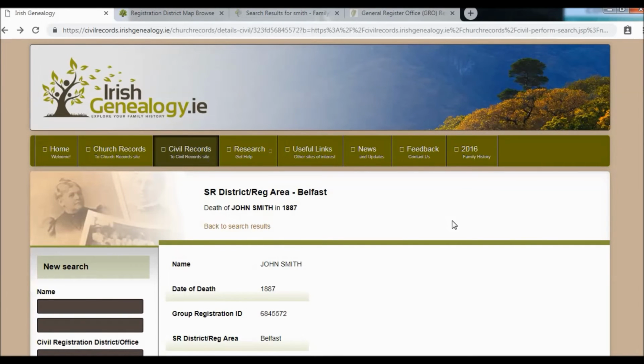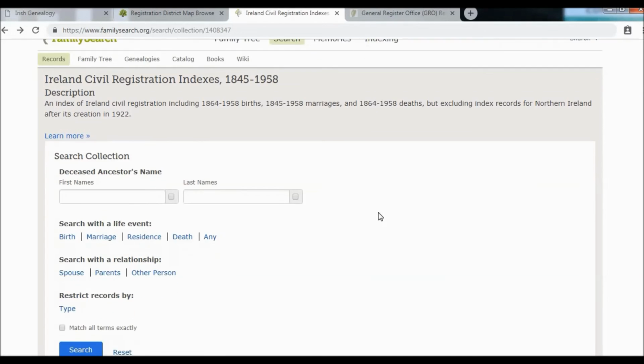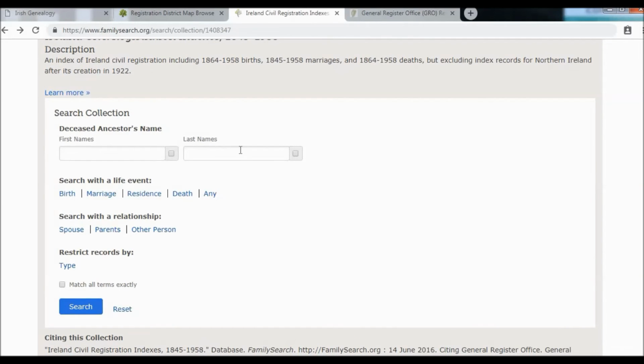Now, what if you're looking for a person who was born, married or died after the cut-off for this website? Then you have to go and check the registration index. The registration index is available on the Church of the Latter-day Saints website. It's called FamilySearch, and this has the index from 1845 for those early marriages until 1958 for the Republic of Ireland. It has up until 1921 for the North of Ireland. So we'll go with our John Smith, and we'll search.